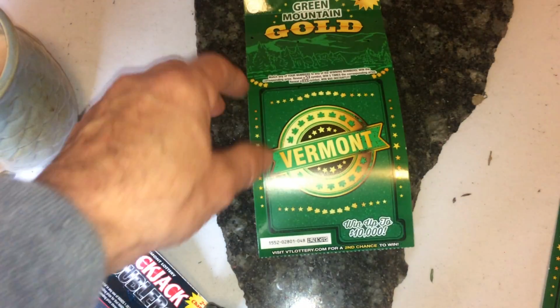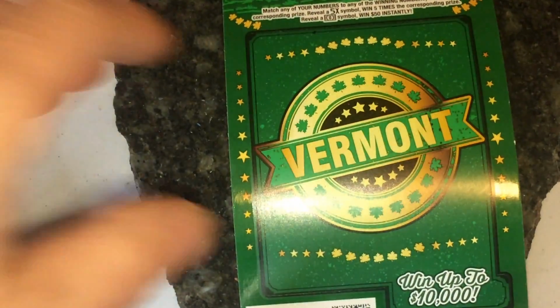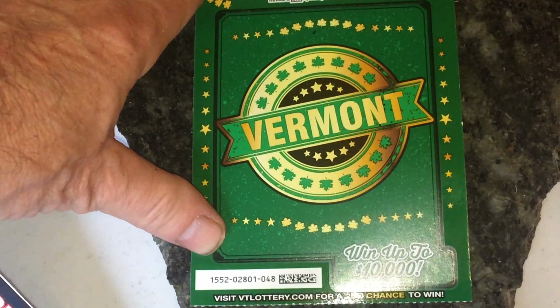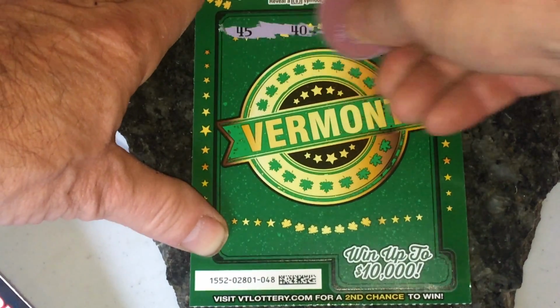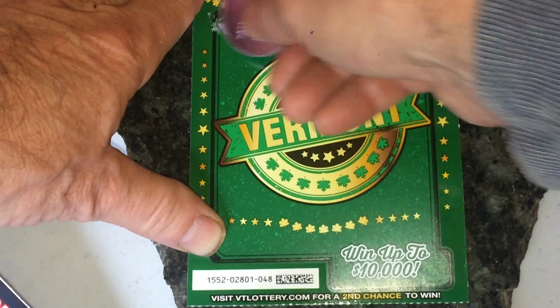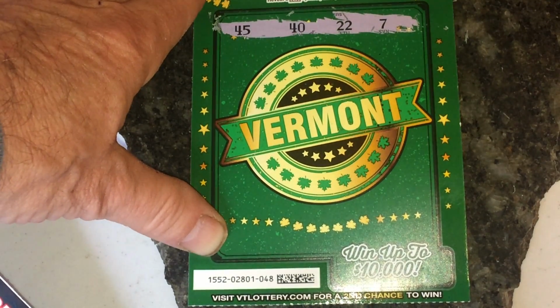And we will start with the Green Mountain Gold, ticket number 48. Hope everybody's healthy and safe and doing okay during this whole shutdown. Sure we'll all get through it.